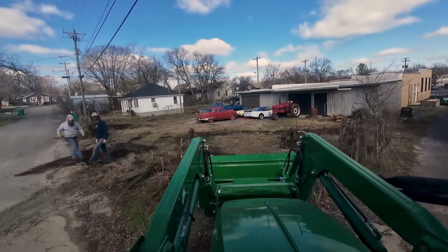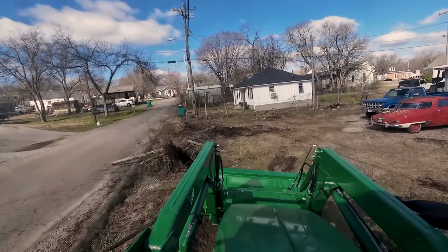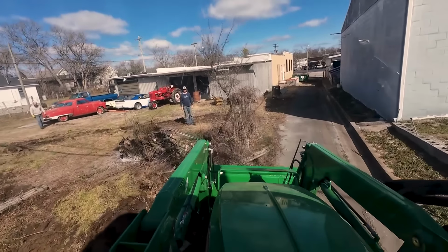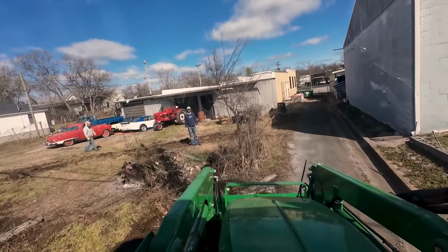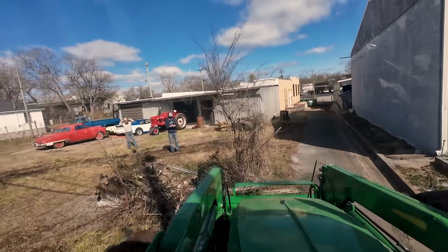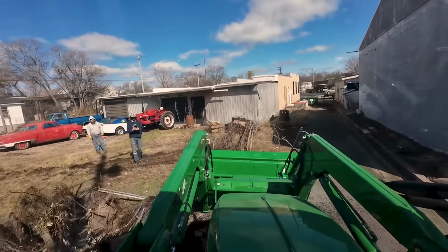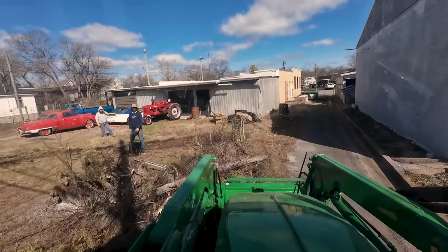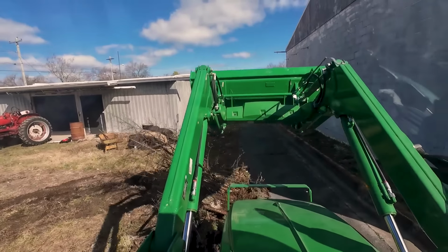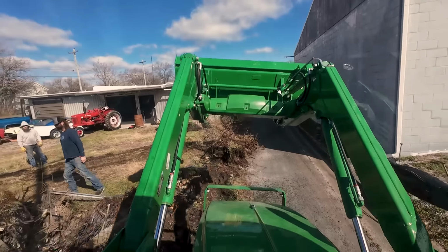Knocks them over like nothing. I don't know what to do here. We got barrels, some tires, blocks, and all sorts of stuff. How about now? Woo! Oh, there was pipes and bricks and all sorts of stuff. Wow. What a mess.